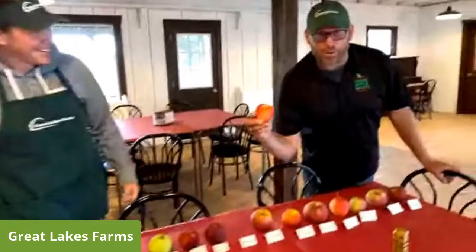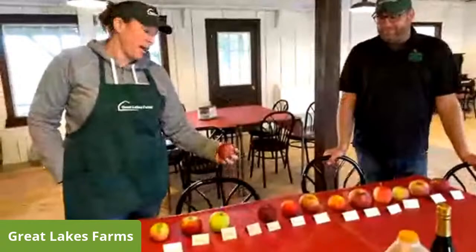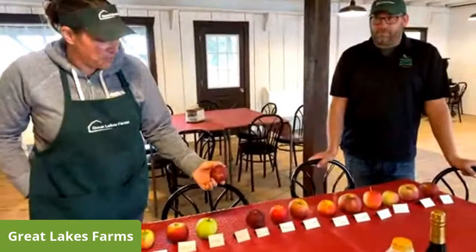Mine is the Ambrosia. It's a very nice, sweet tasting apple, very nice, crisp texture to eat. That's my favorite. And my favorite is the Empire. It might be because it is one of the easiest apples to grow and one of the easiest apples to pick. When you pick Empires, you can pick them very quickly. Is it a little bit more of a tart apple? It's actually a cross between a Red Delicious and a Macintosh.